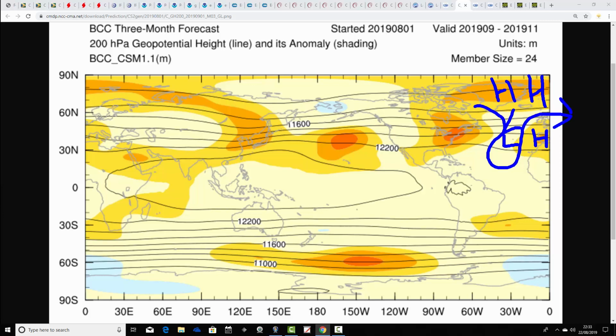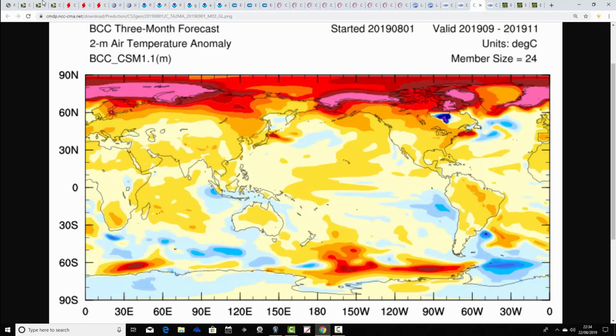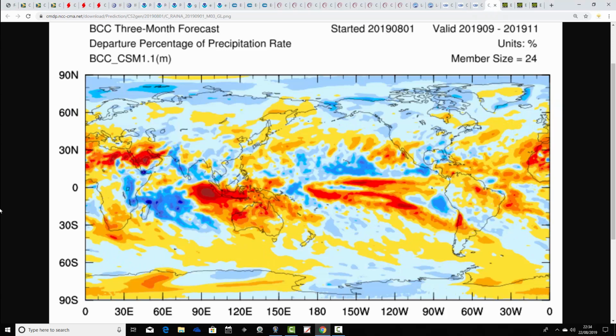So there's a bit of a fight going on between the blocking in the north and the high pressure centre around Iberia. Overall, I suspect it would still be that high pressure over Spain that would be largely the driver of things. So temperature anomalies are coming out warmer than average for the autumn of 2019, with the Beijing Climate Centre going for a milder than average autumn, not just for the UK, but through most parts of Central and Northern Europe as well. Precipitation anomalies look like that.